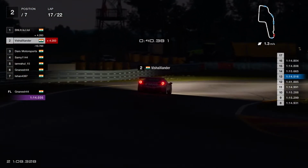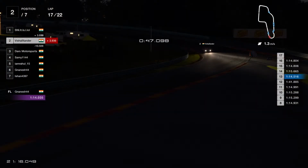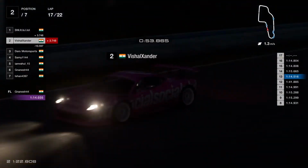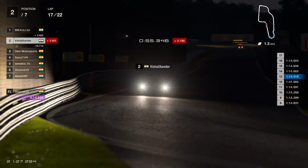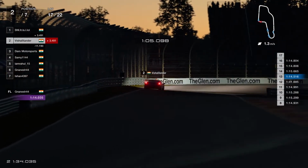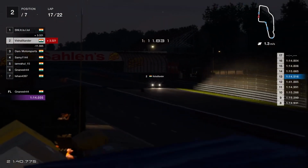And looking at the stark difference between Vishal and Pianshu, the no stopper seems to have been the right choice, since he's still able to give Vishal a run for his money. Meanwhile, Dars has a half-second penalty, and Sammy is within range to catch him, just 1.1 seconds behind. This is going to be close at the penultimate corner. So Dars should be able to preserve his place for now.